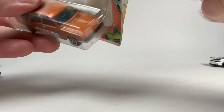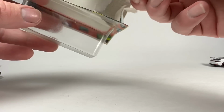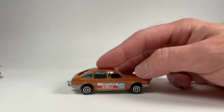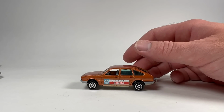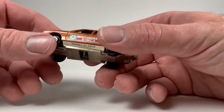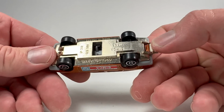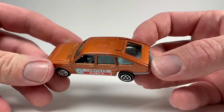I saw this at the Hot Wheels convention, and of course it's not a Hot Wheel, but I picked up lots of not Hot Wheels at that convention. I picked this up, and then the gentleman that was a Pontiac Hot Wheels hunter, he goes, "You're the only person that picked that up and looked at it this whole time." I'm like, what can I say? I like this kind of stuff. So this is neat. Little old Majorette.